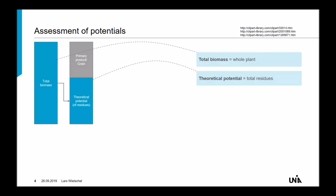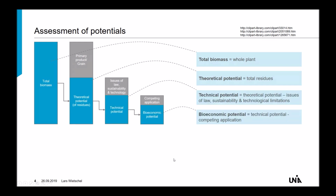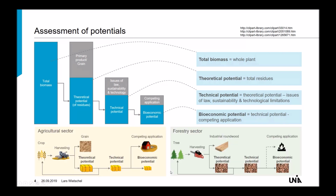And finally, the bioeconomic potential, which further reduces the technical potential by competitive applications. Competitive applications for straw can be, for example, animal bedding or straw-based compost for food production, and so on. In the agricultural sector, we especially looked at cereals, legumes, oil crops, sugar crops, and fiber plants. In the forestry sector, we focused especially on coniferous bark, as in our project also tannin is of interest, which can be extracted in considerable amounts from coniferous bark.